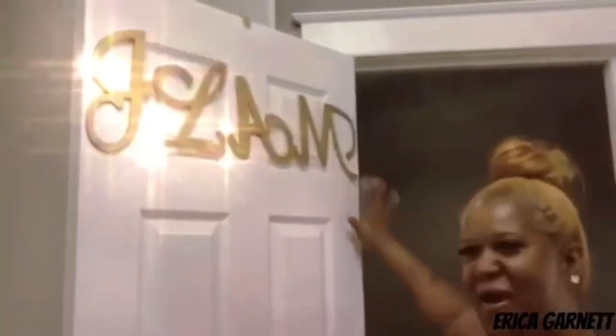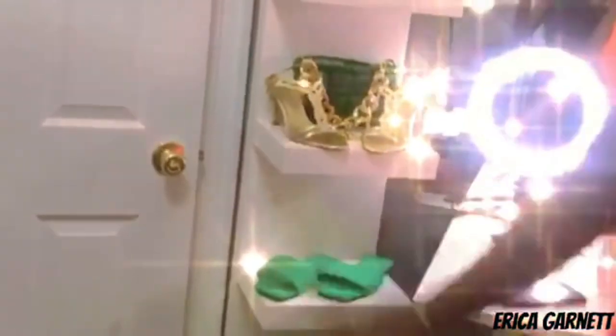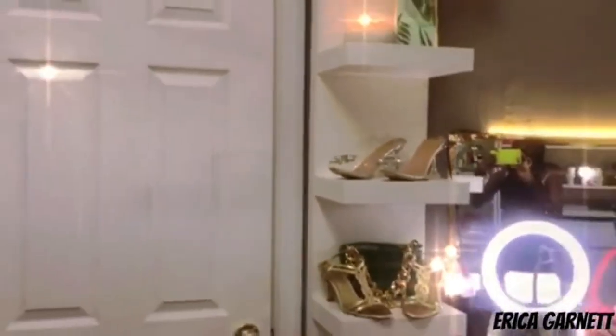The long-awaited closet tour. Every girl should have one, okay? See right here, it says glam. So, let's close the door. You see we have our lac shelf here. I don't know if that's what it's called, lac or what, but I love it. And I put just a few things there that I'm in love with for the time being.